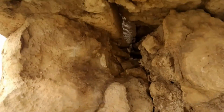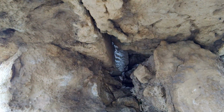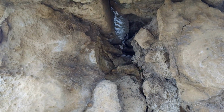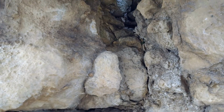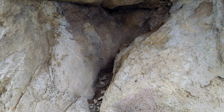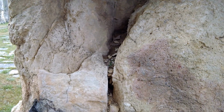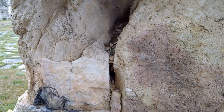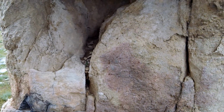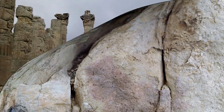In this case, the lintel over this doorway, a crack has appeared, and then water comes down through that little crack and erodes all of the squared stones. Creates almost like a little river, and you can follow its path. So this is definitely a temple that needs a lot of attention in terms of conservation.